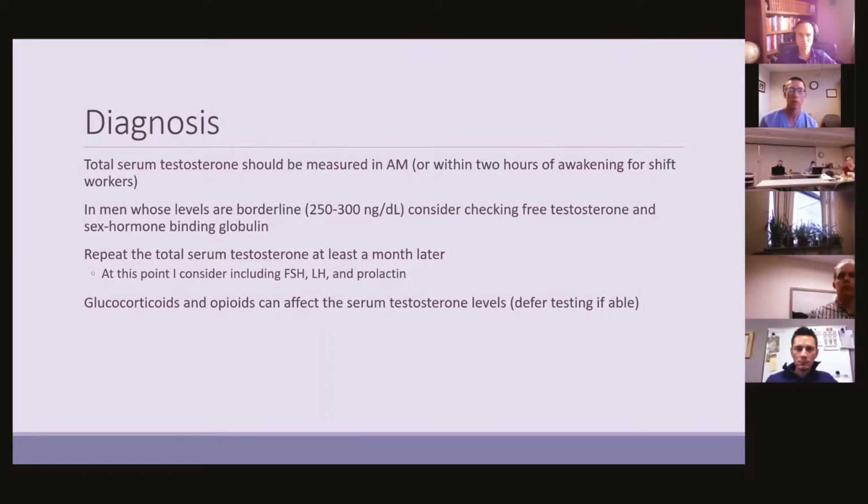The peak in testosterone generally happens in the early morning, although we know from very limited data for shift workers that it typically will peak as they are getting toward the end of their sleep cycle. So typically for shift workers, we actually test it within 2 hours of awakening. So it's very important to measure the testosterone in the early morning.